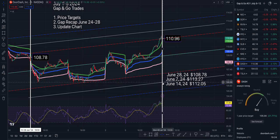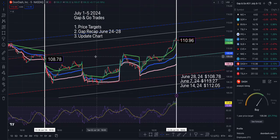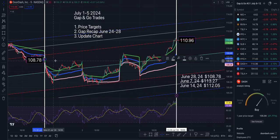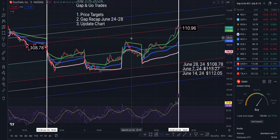106.98, 105.99, 104.99. Looking left, we started the week at 108.78, ended at 110.96, still in an upward channel, just making our way up slowly. Bounce here at support, sell off at resistance, support.